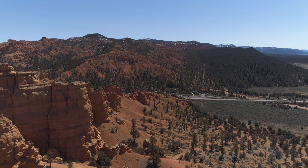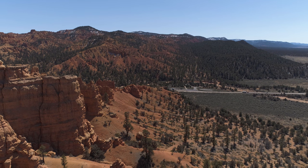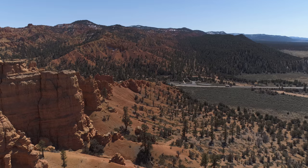You see the road and some of the parking area there. It's just real close. So it's, again, a very convenient and easy place to go to.